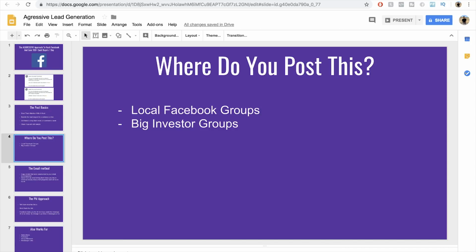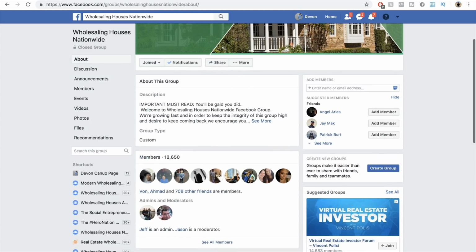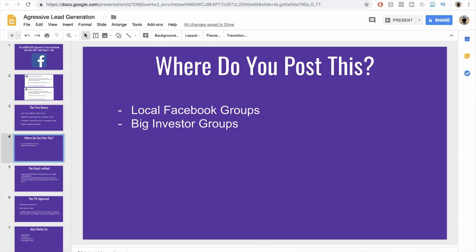So make sure you read the little laws and rules inside of the group, which you can find by going into the about section, and then going down to, I think, the description or something like that. Just read the little description and make sure you're good.